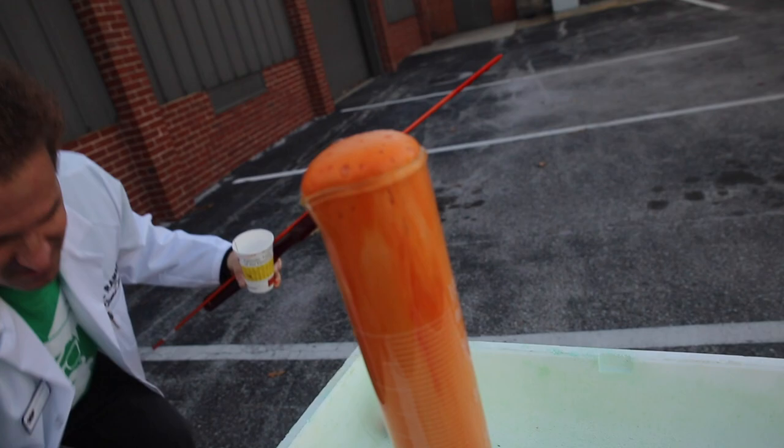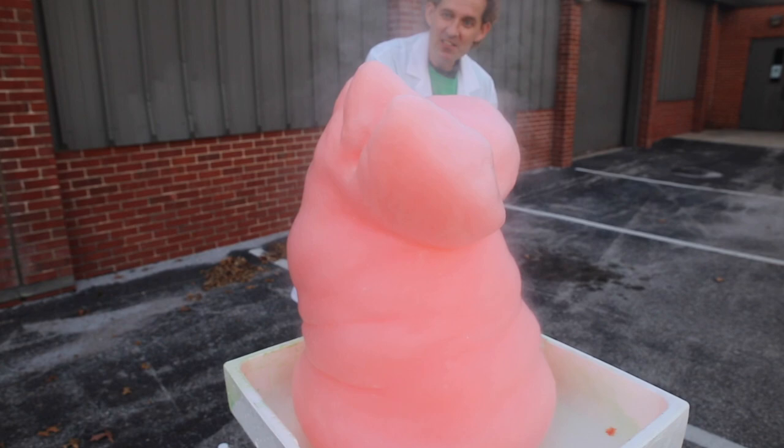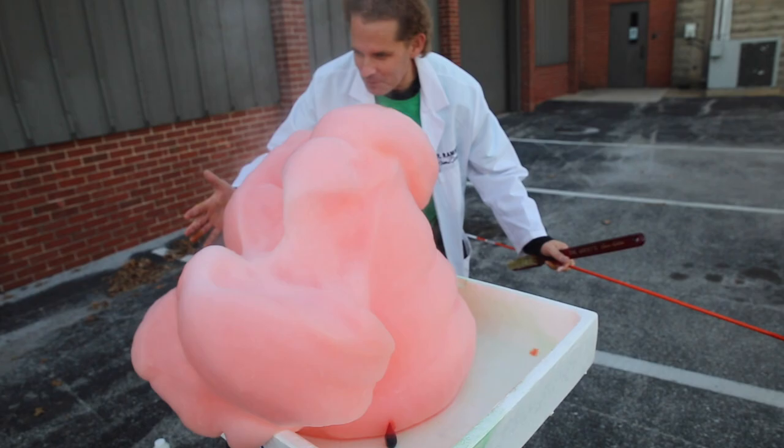I got my toothbrush ready. Look at all that toothpaste. Here it goes. Now this steam coming off of it is because it's an exothermic reaction. Look at all that toothpaste. Plenty for an elephant coming by.